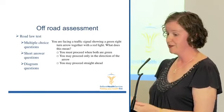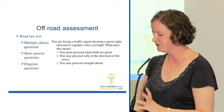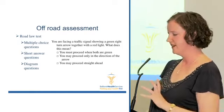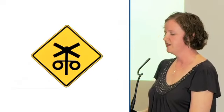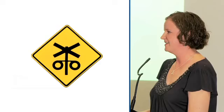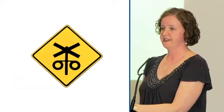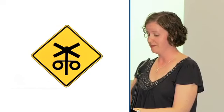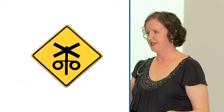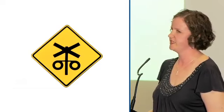So then we have what we call a slide test, which is a bit of a hazard identification, visual perceptual test, and road law knowledge kind of combined in one. So we'll show them pictures like this and say, what does this slide mean, and what should you do when you see this sign? And I've had some really interesting responses to this question. I've had people say, oh, never seen that sign before in my life. That's not a Ballarat thing, that must be a Melbourne thing. Never seen it. Doesn't exist.